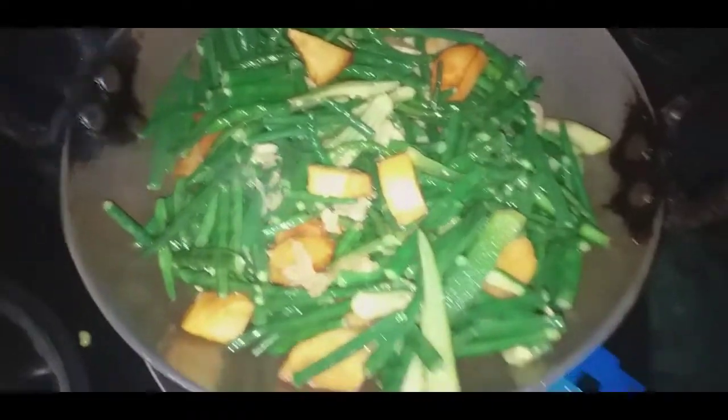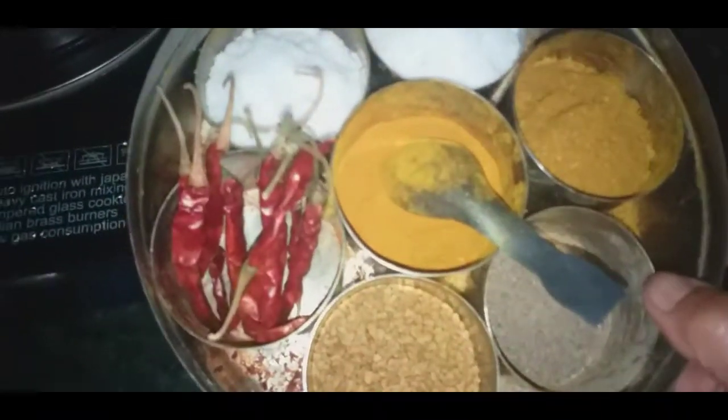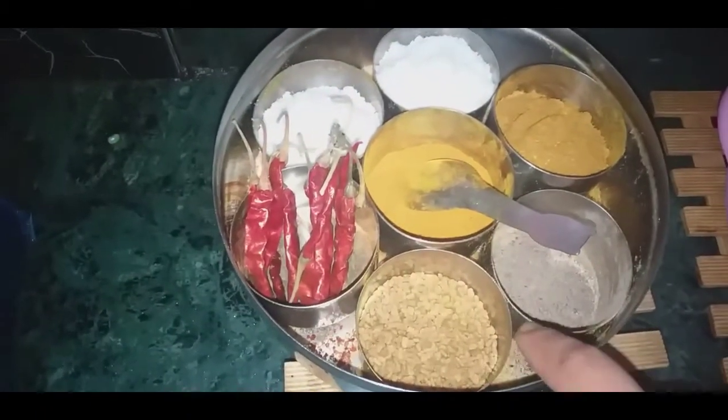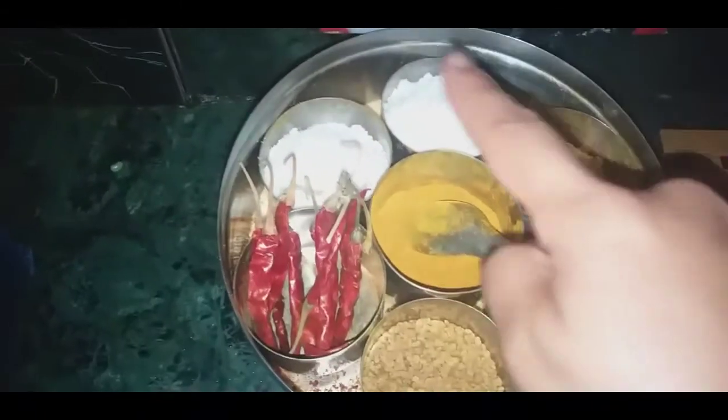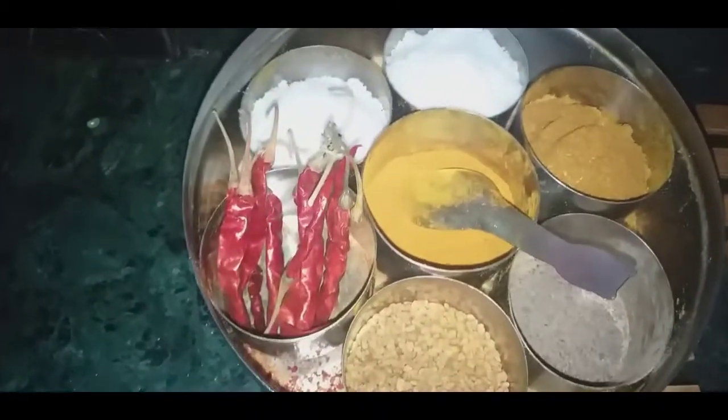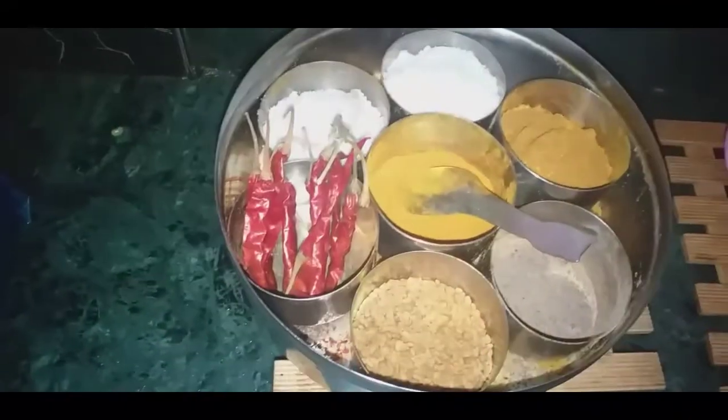Okay, now let's put in my spices. Here is a spice box. It has how many containers? 1, 2, 3, 4, 5, 6, 7 containers in there. It's so cute, right? You can put all your spices in there. And it has a cover, just open it like that, and then you have all the spices in there at once.